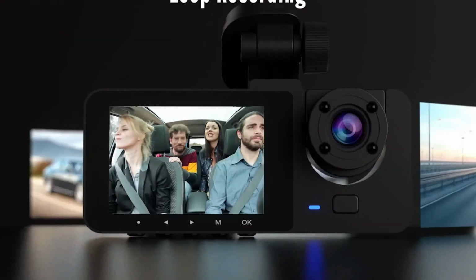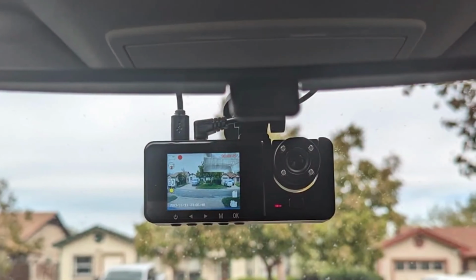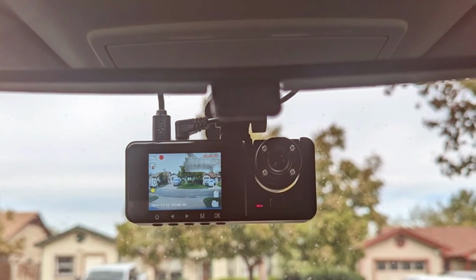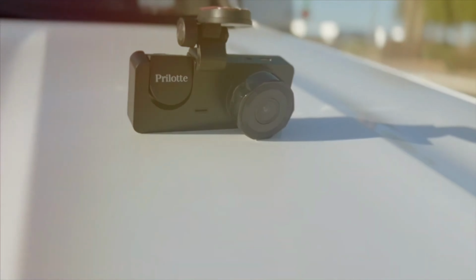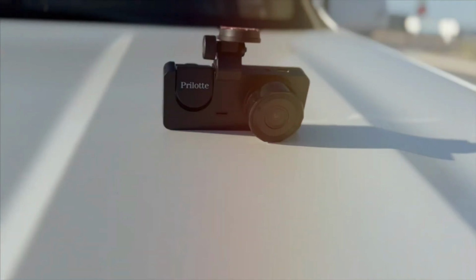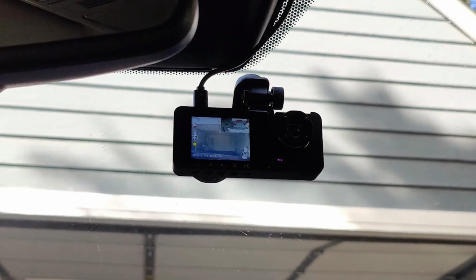What sets the Prelot NUI 15 apart is the inside cabin camera, which records the interior of your vehicle. Whether you're an Uber driver, a concerned parent of a teenage driver, or just want added security while you're away from your car, this feature is a game changer. The 3-inch LCD screen makes it easy to view footage on the spot, and loop recording ensures that you never run out of space on the included SD card. Additionally, the G-sensor technology detects collisions and automatically locks and saves the footage for later review.